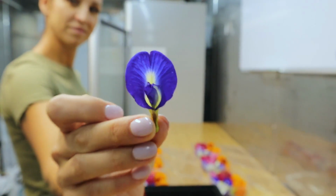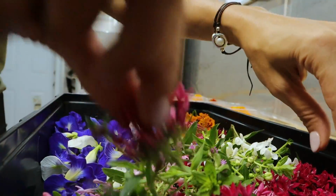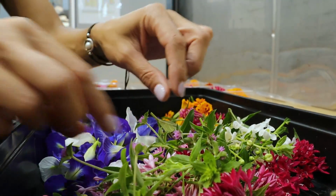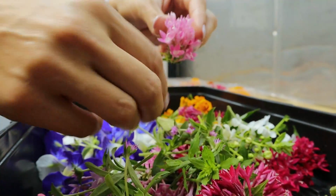Quick side note, Cassie is an amazing florist. She actually spent 15 weeks up in New York at New York Flower School Academy, and she's kind of our master tiny leaf flower farmer. One of her passions is to grow flowers.